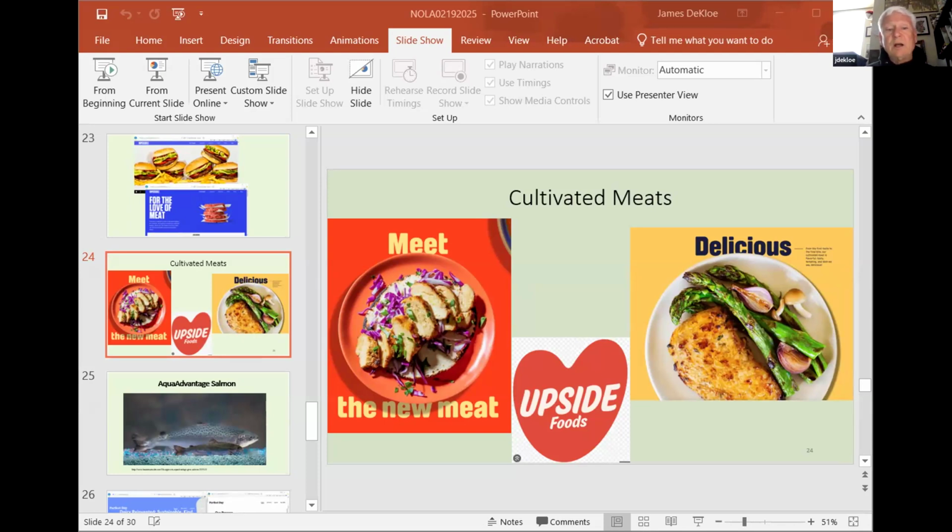We have this company, Upside Foods, and Upside Foods is doing that. The main issue with cultivated meats is affordability. The main issue is can you compete with slaughtering animals, which has been carried out for 10,000 years.